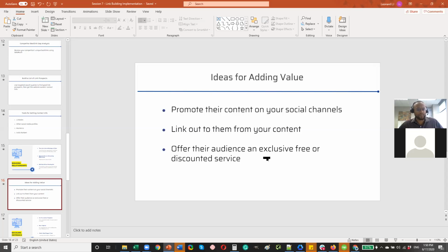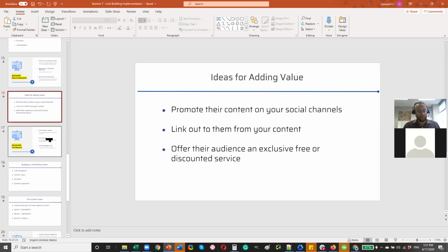Sometimes just promoting their content on your social channels and tagging them in it is going to get you on their radar, so that when you do an outreach to them, it won't be such a cold ask. They're already familiar with you, and they'll be more open to working with you. So just some ideas on how you can add that value. Any questions there? No. Okay.